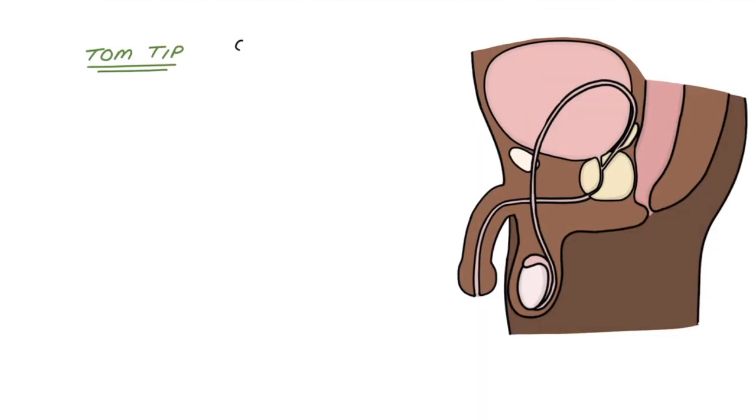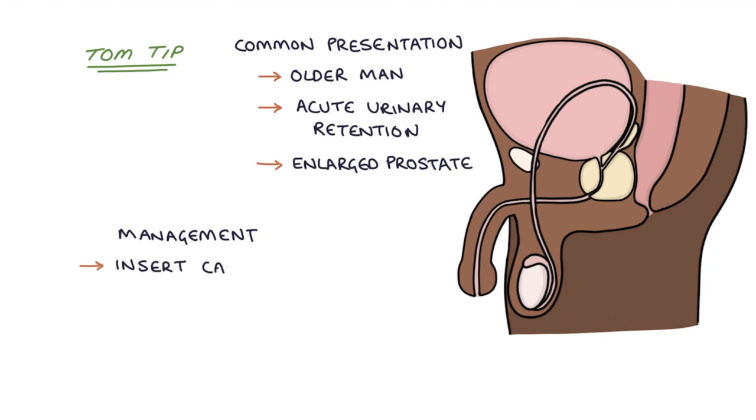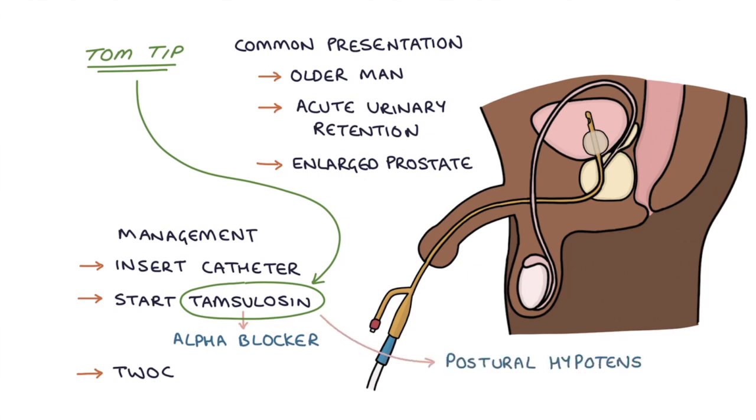A Tom tip for you: a common presentation requiring catheterization is an older man presenting acutely with urinary retention due to an enlarged prostate. Typical management involves inserting a catheter, starting the patient on tamsulosin, which is an alpha blocker, and then discharging the patient to have a trial without a catheter, or TWOC, in the community. It's worth remembering tamsulosin for your exams, as they may give you this scenario and ask what medication should be started. The key side effect to remember with tamsulosin is postural hypotension, leading to dizziness on standing or falls.